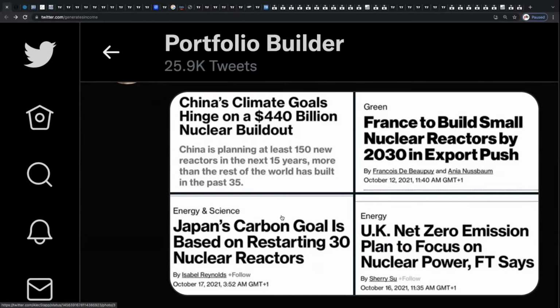China's climate goals hinge on a 440 billion nuclear build out, France to build small nuclear reactors. Japan's carbon goal is based on restarting 30 nuclear reactors. So yeah, URA makes a lot of sense right now.